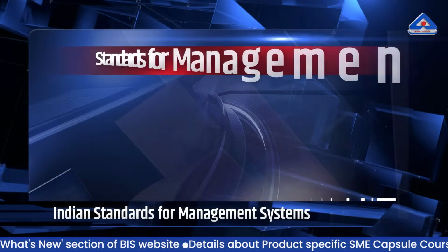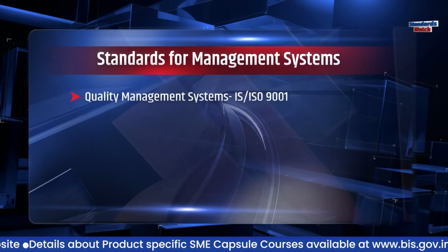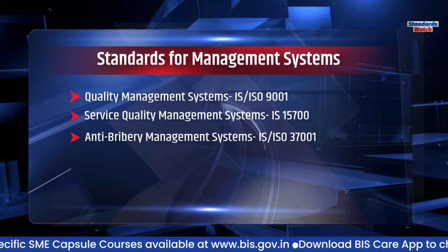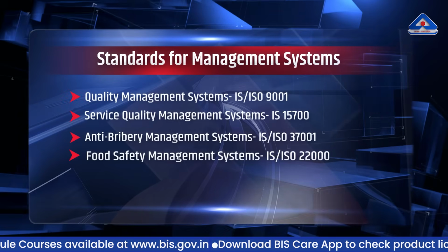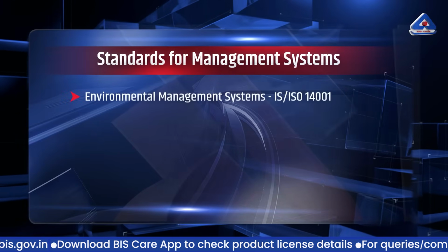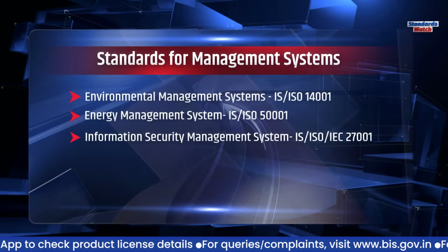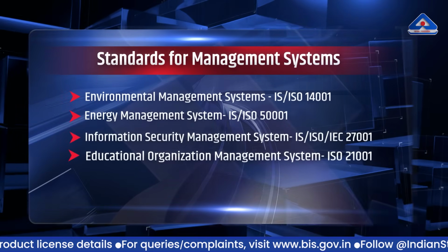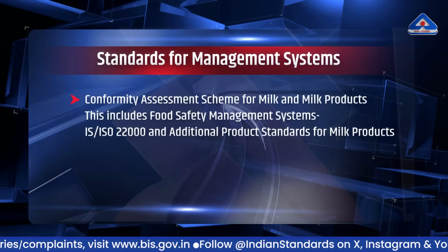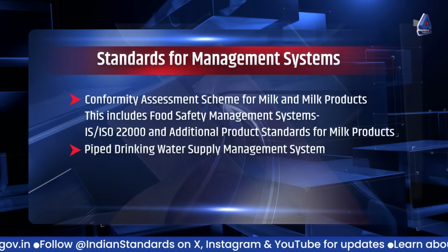Some of the important ones taken up for implementation are Quality Management Systems, Service Quality Management Systems, Anti-Bribery Management Systems, Food Delivery Management Systems, Environmental Management Systems, Energy Management Systems, Information Security Management Systems, Educational Organization Management Systems, Conformity Assessment Scheme for Milk and Milk Products, and Piped Drinking Water Supply Management.